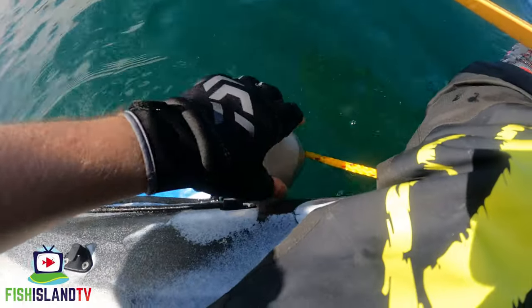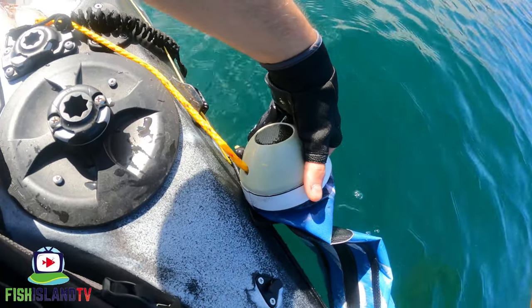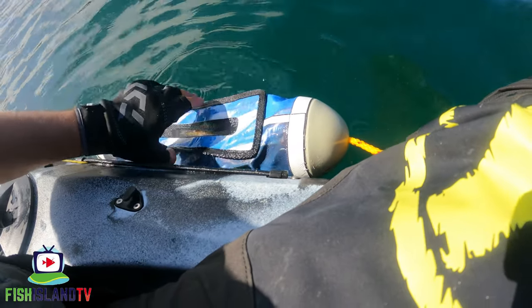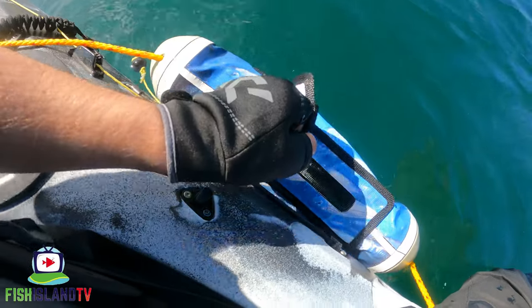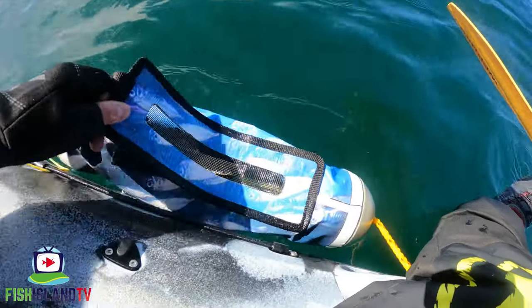Here's the little torpedo pod thing. It's got two holes at the front there, and it's got like a mesh hole at the back. I hope I've put this the right way round. I think Nathan will tell me when he sees this video if I've put it the wrong way round. But it's got a Velcro strap there. You can see I've already got a live Mackie in there. He's been in there for about 25 minutes now.